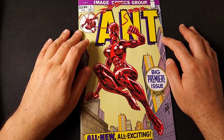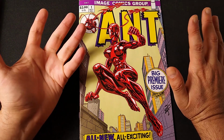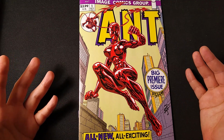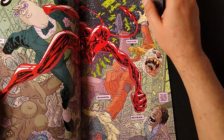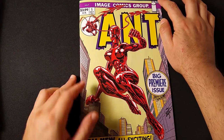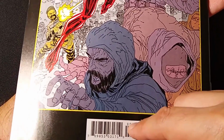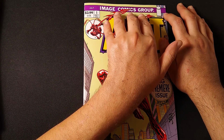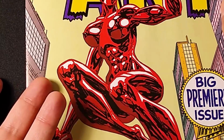At Image, I picked up Ant number 1. After picking up number 12, which ended the previous volume or something, Eric Larson claimed, I guess, full ownership of the character. They're starting off with a brand new issue number 1, and yep, taking it in the direction that Larson wants himself. So it's issue number 1. It's a very subtle variant cover, although it is 0015. It's just got the Marvel Comics inspired Image Comics group trade dress at the top there, with all of Ant's very shiny suit.